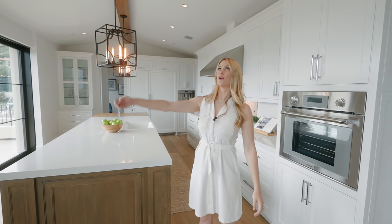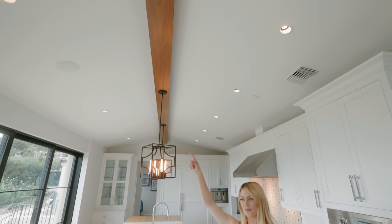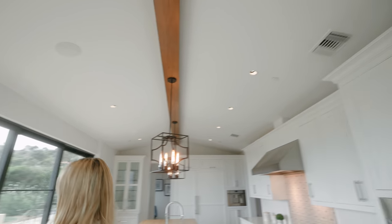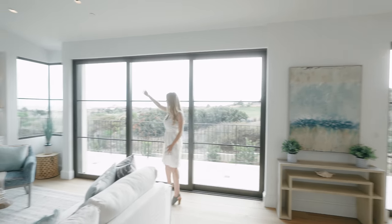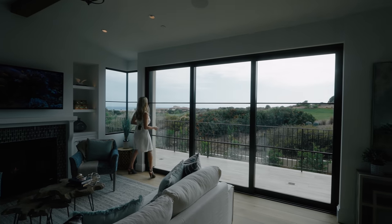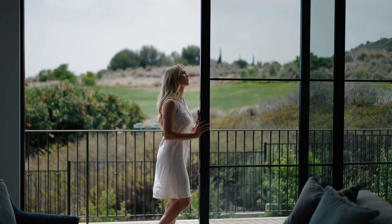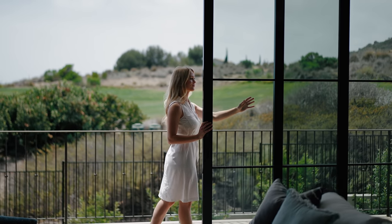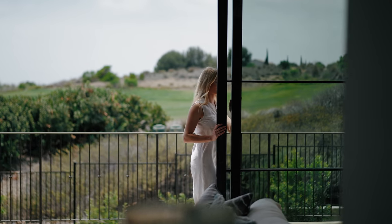You also have a vaulted wood beam ceiling with recessed lighting, pre-wired for sound. And how could I miss these floor to ceiling sliding glass disappearing doors? They're called disappearing doors because if you slide them all the way to the end, you can, ow, my finger, you can see that they disappear into the wall.